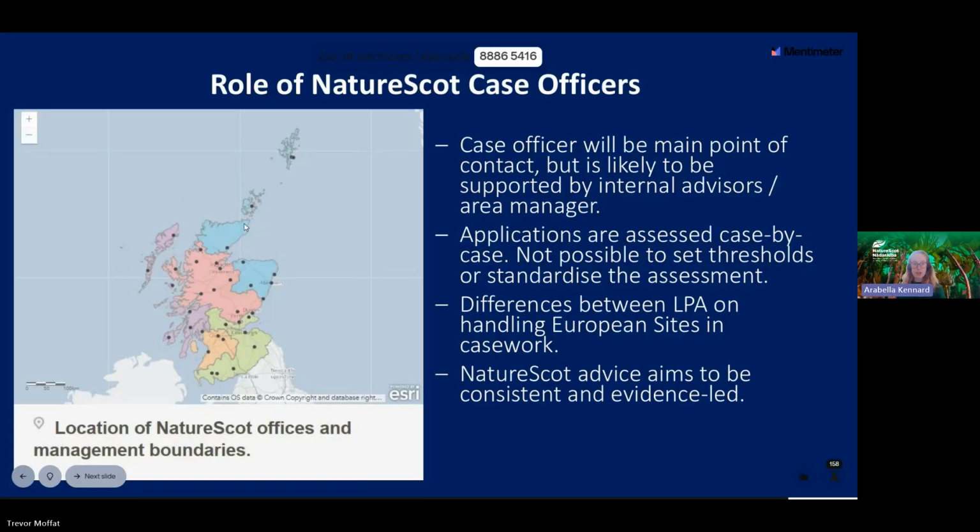Thank you. As some of you may be aware, if you've engaged with NatureScot or with any operations officers, we're involved in quite a diverse range of tasks, but our primary work revolves around delivering NatureScot's statutory role in planning casework as case officers. This includes the provision of advice to local authorities along with other regulators, developers and partners that we work with. I'll try not to cover too much ground that John's already covered, but there might be a wee bit of repetition here for some context.